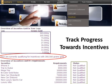Now down here, if you look at the status, once you hit the requirement for a particular incentive, it will change from not qualified to qualified. So that's just another area that you can go to watch and kind of track your progress towards receiving your incentives.